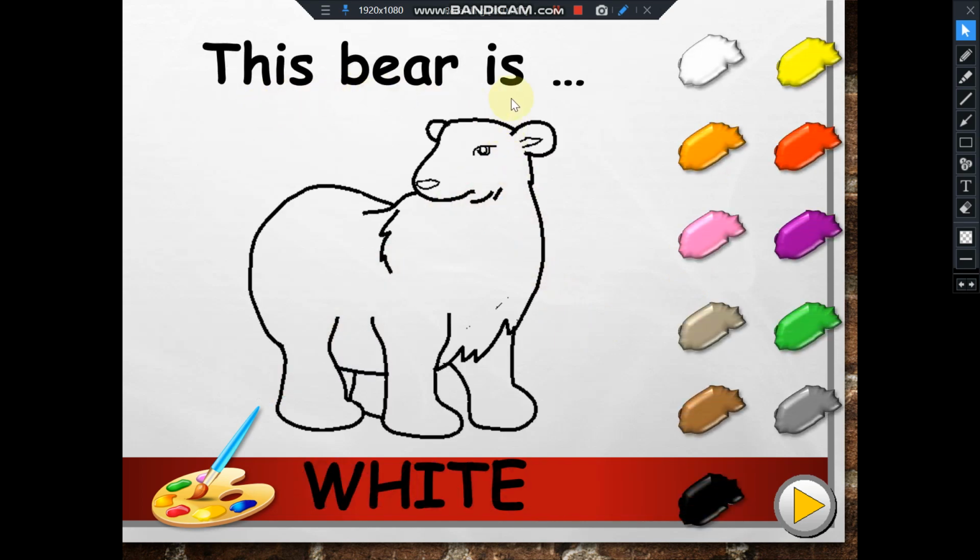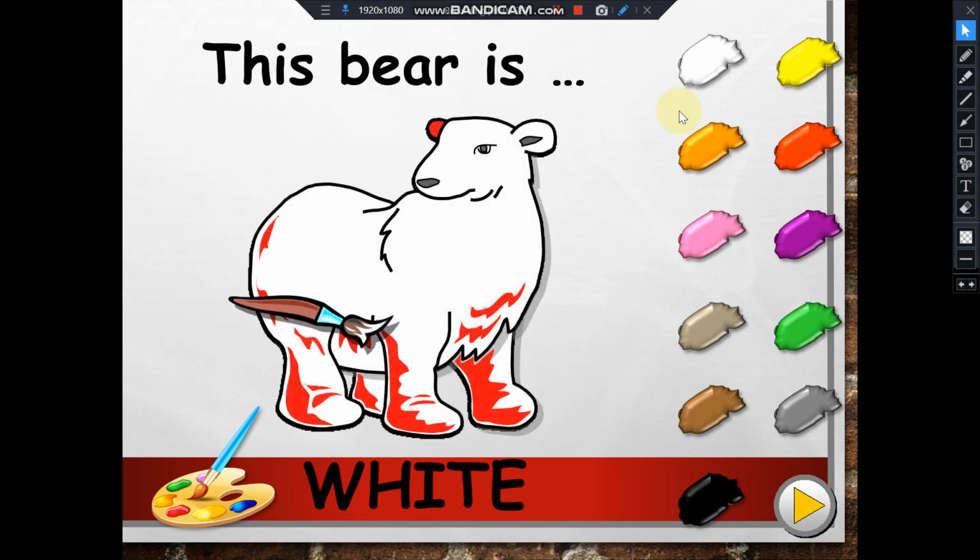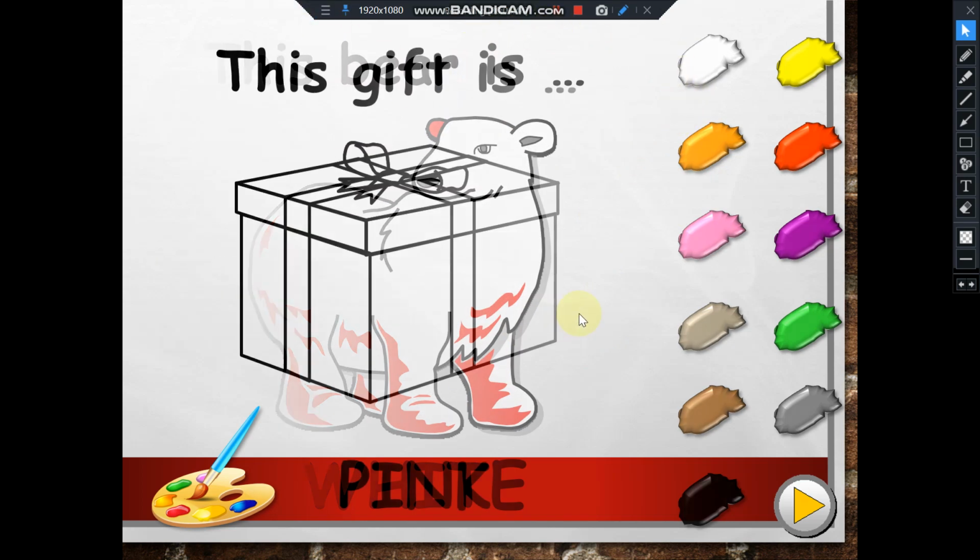This bear is white. This bear is white. Now your turn. Very good. Now help me to find white color. White. White. Very good.